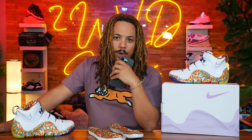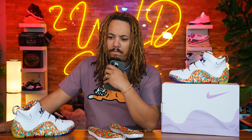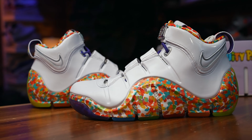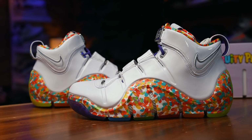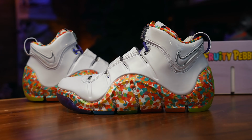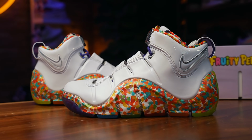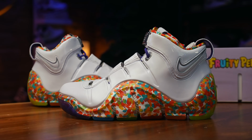They dropped the Hardwood Classics, which was a PE at one point. I'm excited that they actually took the time to listen to the folks who really wanted this shoe to come back out. Regardless of what it looked like compared to the older version, these shoes were super hard to get. At a time when LeBron was doing his thing, these shoes were extremely hard to get.